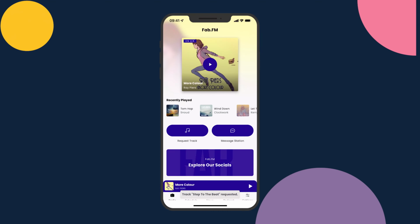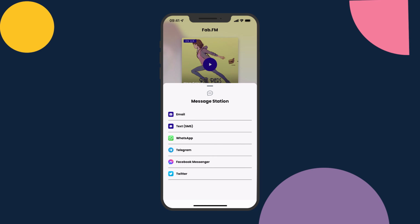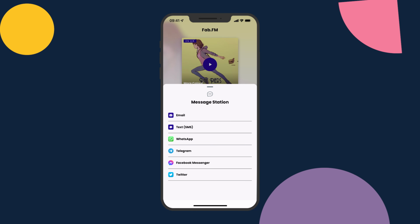The cool thing with apps now as well is you can link them directly to messaging services. So perhaps you could have a line to your studio on WhatsApp or Facebook Messenger or Telegram. All of these services you can integrate directly with your app and encourage your listeners to get involved with the conversation. So you can almost have like a direct line between you or your studio and the listeners.